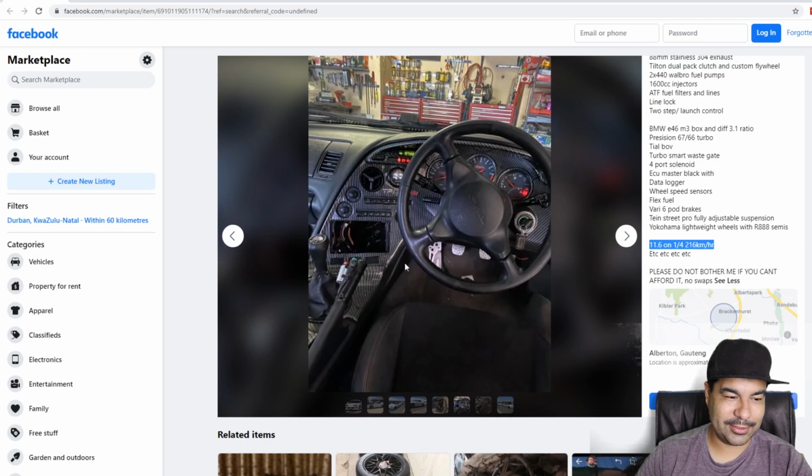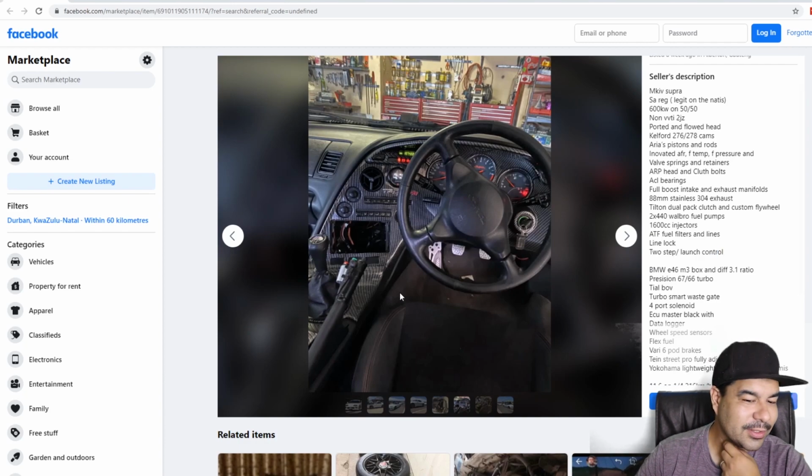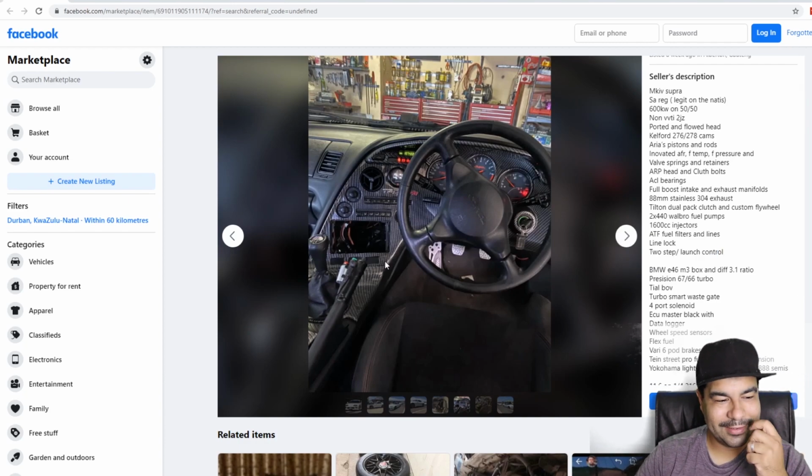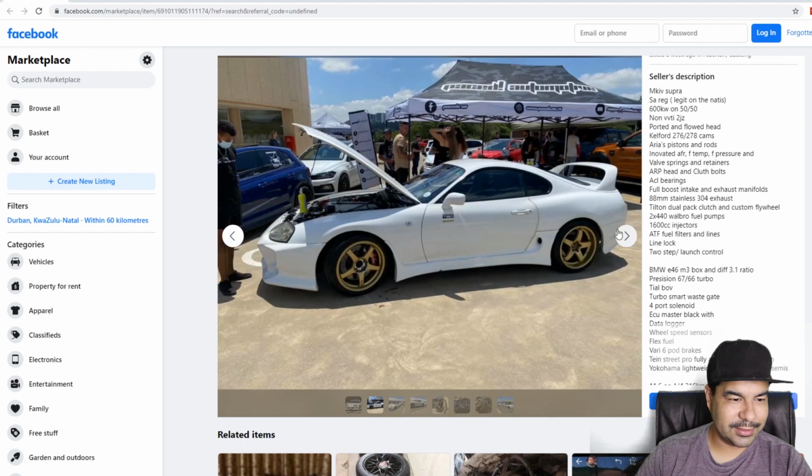Weight reduction, missing the head unit. I wonder what this is about. Is that NOS? Does he have NOS? Must be 2-step launch control. It's gotta be. It can't be that. It can't be NOS. NOS. Cool. Yeah, gotta give this an 8 out of 10. Big ad, good pictures, beautiful car.